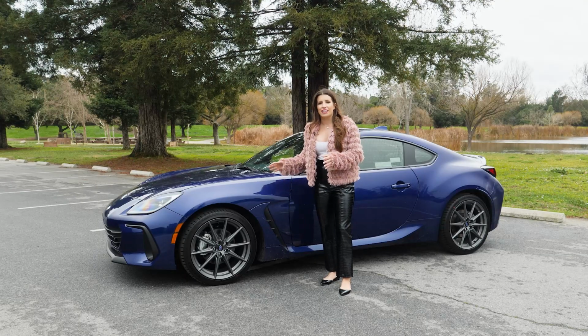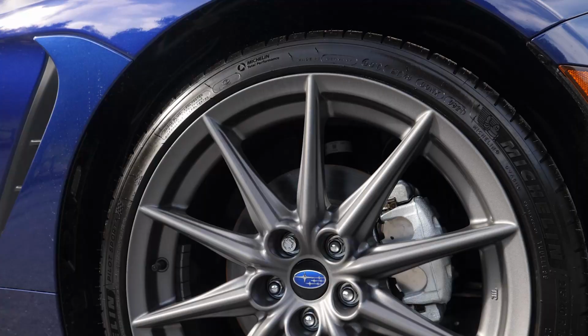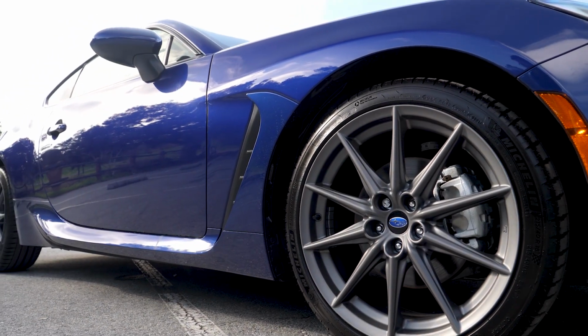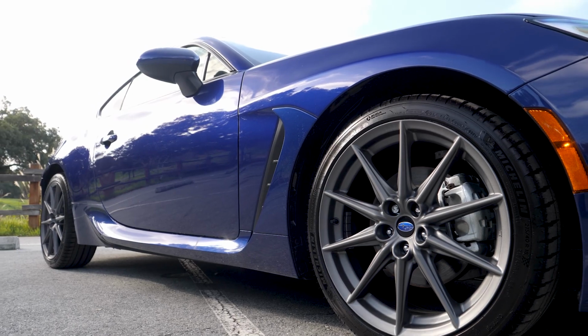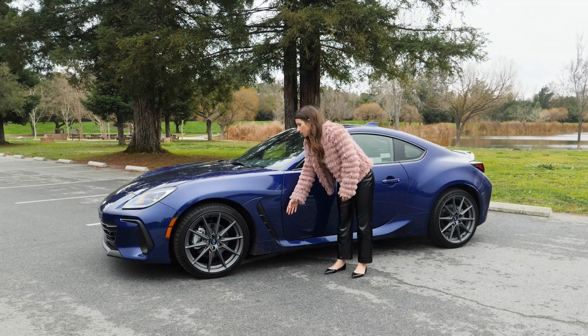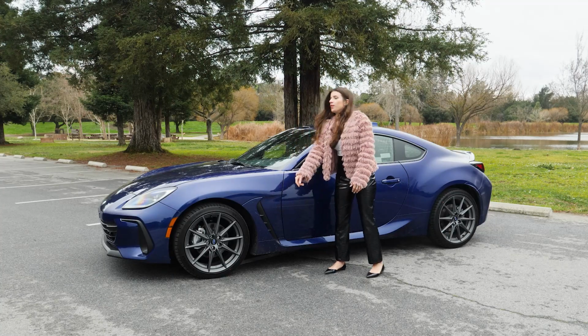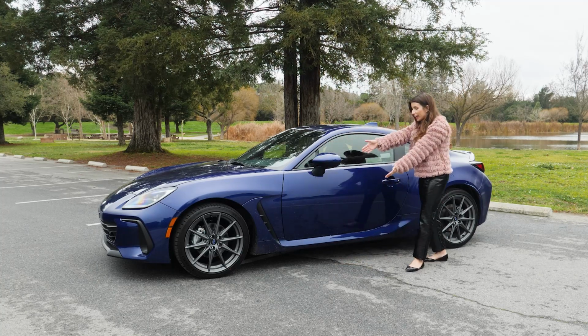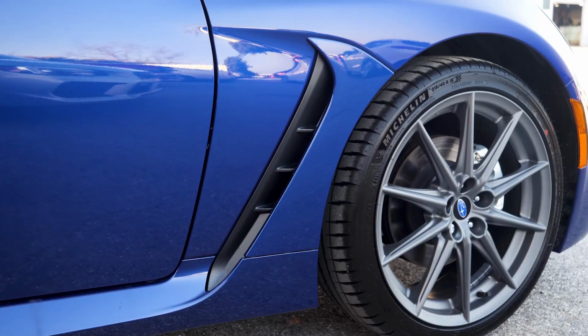Moving to the side, your Limited will come with 18-inch wheels and those are wrapped in Pilot Sport 4 tires. There are also these really cool new design functional features, like you have nice fender vents there. And this car, now she has some curves and she is cute. Look at how pretty it is down the side now.